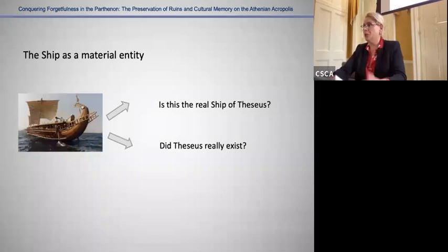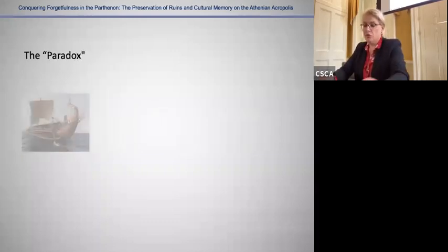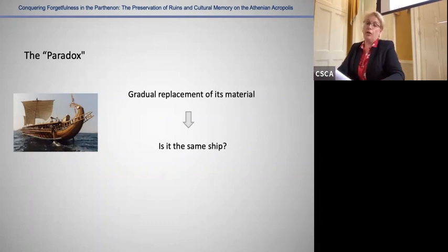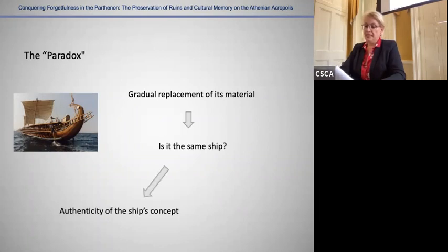The questions continue. The paradox of the ship faced by the Athenians, therefore, lies in the following: if we gradually replace the perishable material of a revered, culturally important object, does it remain the same object? Is it still the historic ship of Theseus? Some Athenian thinkers said yes, while others said no, admits Plutarch.